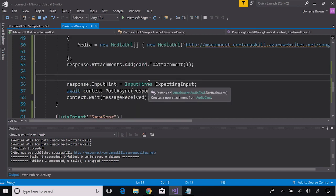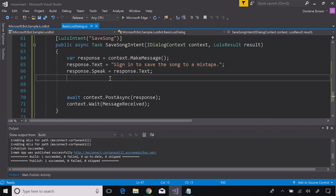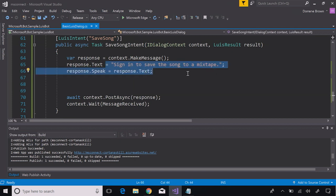Now, let's take a look at what it would take to actually save the song. Right now, when you say, please save the song for me, all it responds with is sign in to save the song to a mixtape, which is fine, but it doesn't really know where to save it. So the first thing we'll do is prompt for a login of the user's Microsoft account so that it can be associated with their identity itself.